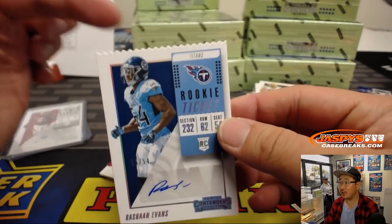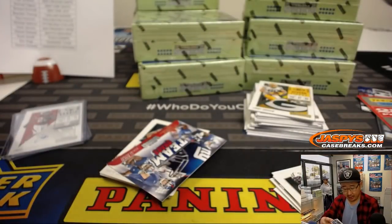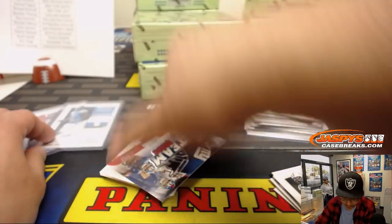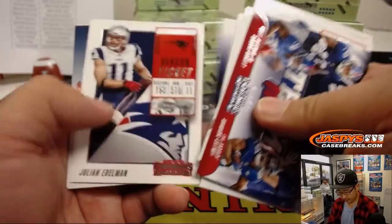It's I guess the ones that have the jagged tops. They'll be to their jersey numbers. That'll be for EA and the Titans. So there's one, two, three. Should be expecting two more autographs.